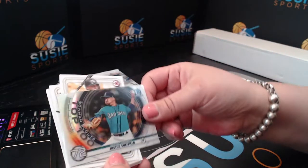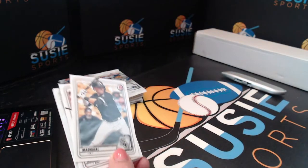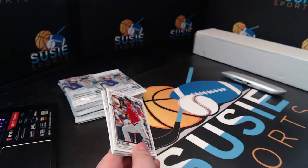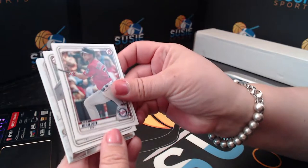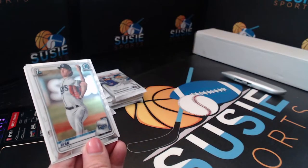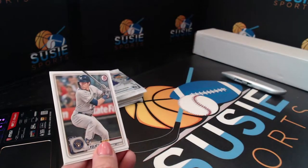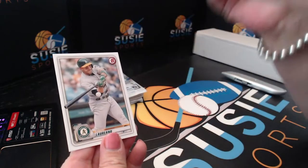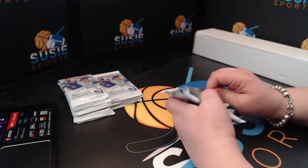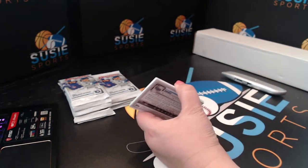Looking here at Justice Sheffield, top 100, number 72, Mariners. Nice Nick Madrigal coming out there. Sweet one for the White Sox. Nice Adley Rutschman coming out there on the Chrome. On the first Bowman, that one, Joe Ryan for the Reed. Nice one for the Orioles. Well, Josh, we didn't find Heston yet, but you did get a nice Adley Rutschman right there.